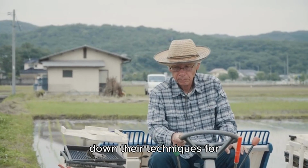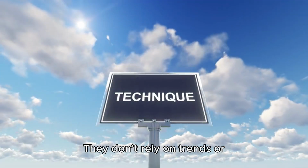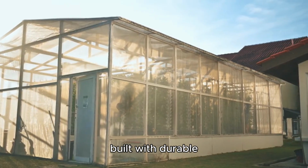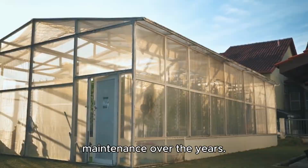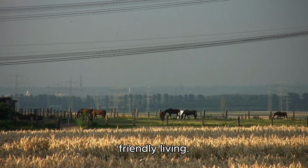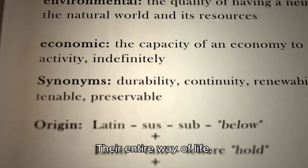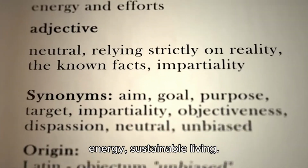Farmers have passed down their techniques for generations, creating self-sufficient systems that work in harmony with nature. They don't rely on trends or expensive equipment, but instead focus on techniques that are reliable, affordable, and sustainable. Their greenhouses, often built with durable materials like wood and glass, are designed to last, needing minimal maintenance over the years. In a world where cutting carbon footprints is a priority, the Amish offer a valuable example of eco-friendly living. Their greenhouses run on nature's resources, sunlight, compost, and windbreaks, making their impact on the environment minimal. Their entire way of life, rooted in simplicity, efficiency, and ingenuity, is a blueprint for low-energy, sustainable living.